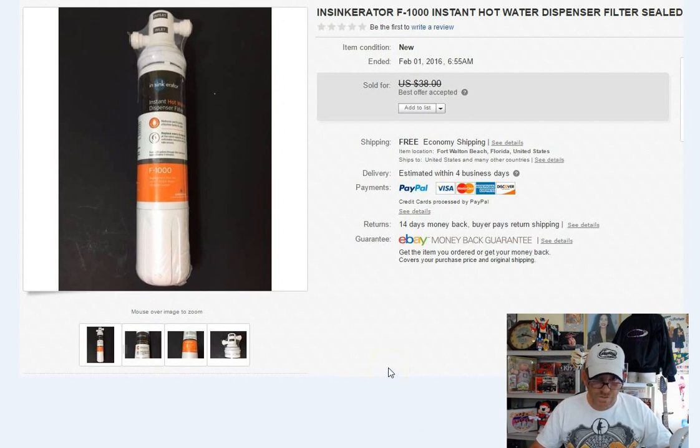This is one of those filters that hooks up to your sink and stuff like that. We got this at the Habitat for Humanity Restore. That's what it's called, a Restore. And we got $30 for this. And I think it was $1 at the store.